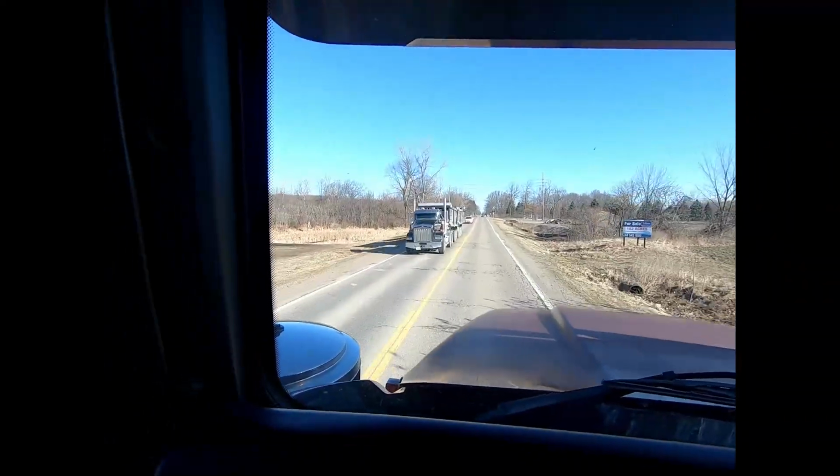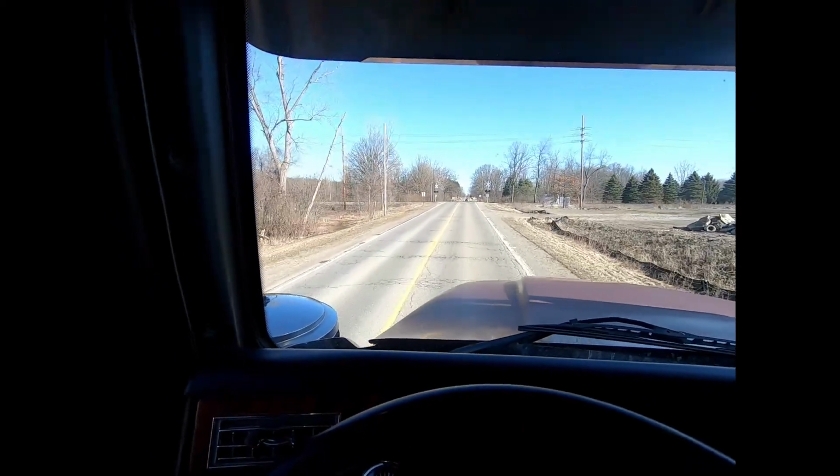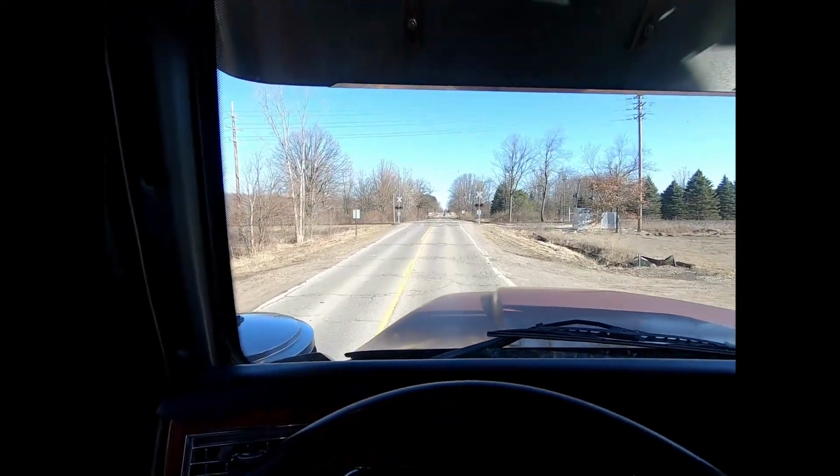There's Junior coming back with another load. Should be good. Have a nice spacing today. Not bury the dozer guy too bad.